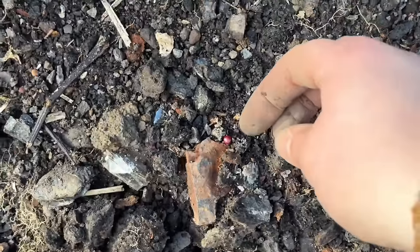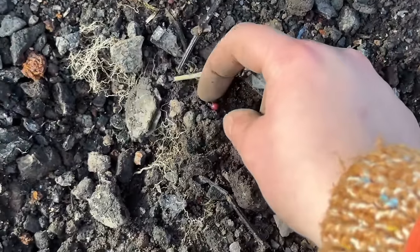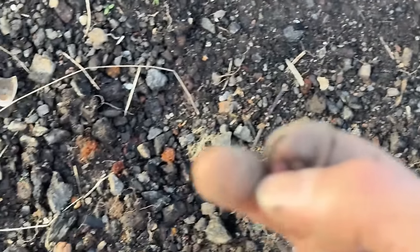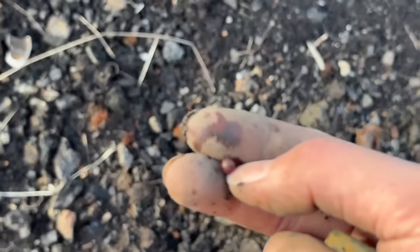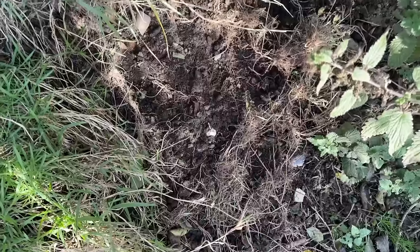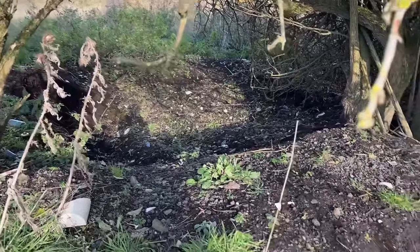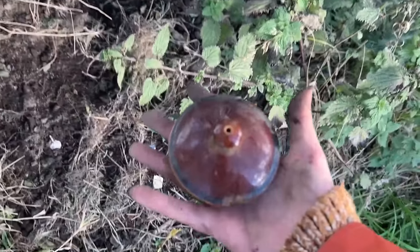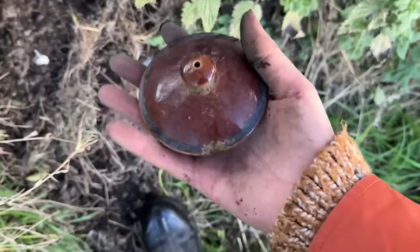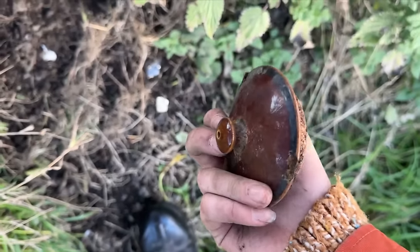I'm not sure if that is a berry or what. Berry? It's a berry. Really did look like a bead, that one. I've come under some trees here. Look, there's like a hole under the trees. I found this teapot lid, it's got a tiny little chip, but not too bad. I think I might take that one.